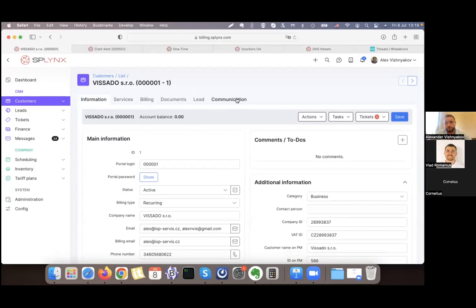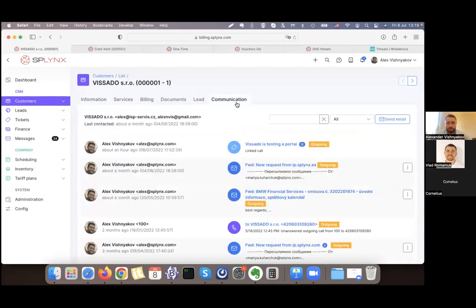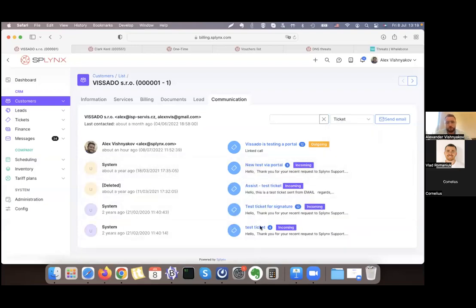The first new feature that I would like to show and discuss is the improvement of the communication tab. In the communication tab, we have added different types of information related to customer communication. First of all, we work with tickets a lot, and our customers work with tickets. So we have all tickets here in the communication tab. Of course, they are also under the ticket part.